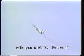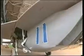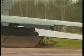Continental Aviation's most capable fighter is the MiG-29 Fulcrum. This was the first of a new generation of Soviet superfighters, which was designed to match and even outperform highly agile Western fighters like the F-16. The MiG-29 is aerodynamically very advanced. It's also immensely strong.